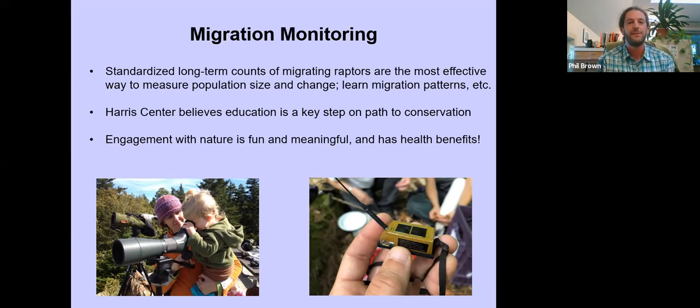We've been able to determine migration patterns and learn about a whole range of other variables that relate to conservation of these species. And the Harris Center and I firmly believe that education is one of the really key steps on this path to conservation. And there's really no better place for kids to get their start as conservationists than coming up to Pack Monadnock. And it's really fun, it's engaging, it captivates people of all ages, and it's quite meaningful and has benefits to us as well as the raptors.